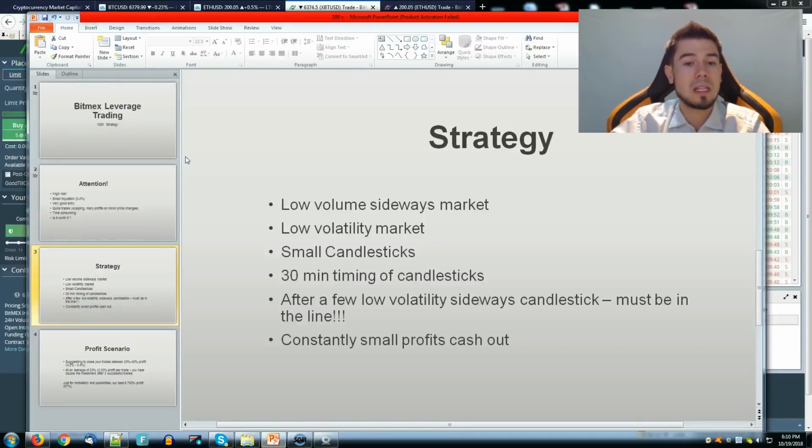We need low volatility, which usually comes after the low volume, together like a package. Low volume usually means low volatility as well. We need small candlesticks, because if there is no high volatility, there is no long candlestick. So this thing comes together in a package. We need to use the 30-minute candlestick on the chart setting. 30-minute.